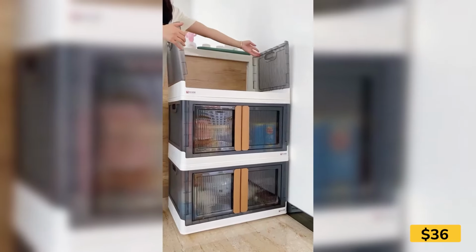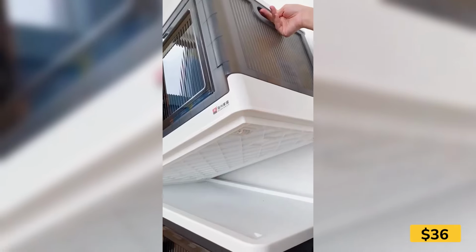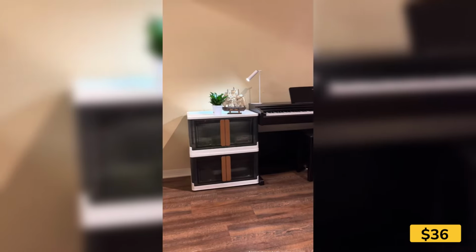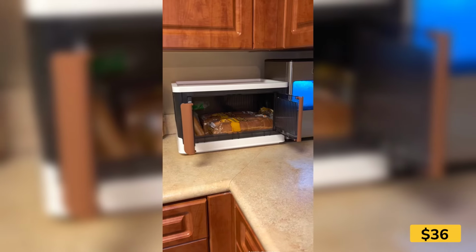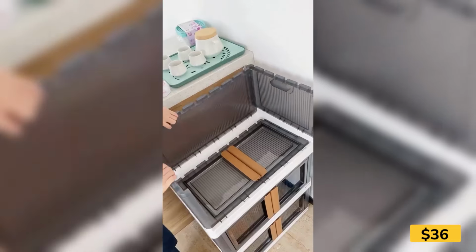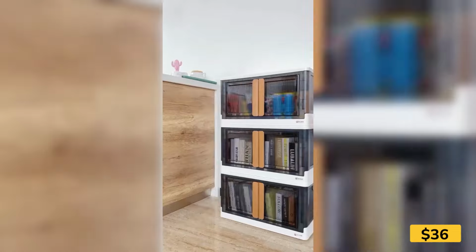Tired of flimsy bins that collapse under pressure? This heavy-duty collapsible storage box is built to roll, stack, and store without the struggle. It pops open in seconds and folds flat just as fast. Whether you're organizing clothes, tools, or office clutter, this bin holds up to 100 pounds and glides smoothly on wheels. Front doors make grabbing stuff easy, and the sleek design fits right in anywhere.